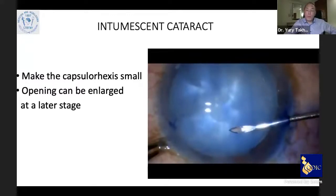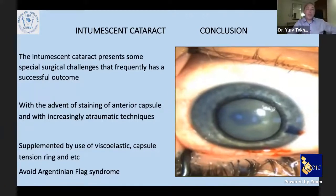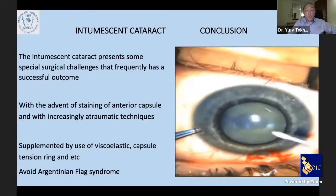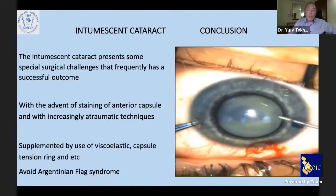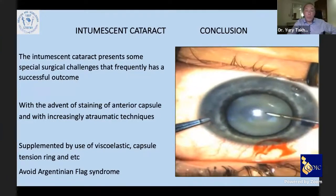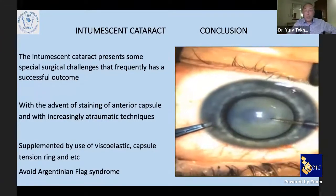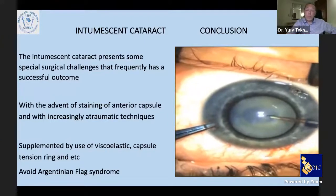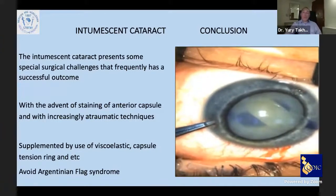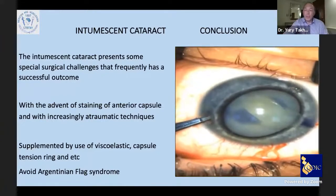And for conclusion, the intumescent cataract presents some very special surgical challenges that frequently have a successful outcome with advanced staining of the capsule and improved automated techniques. So we should use a special viscoelastic, special forceps, and even if intraoperative floppy iris syndrome is present, we can keep control and put the lens in the bag. So this is the final slide. Thank you very much. Thank you.